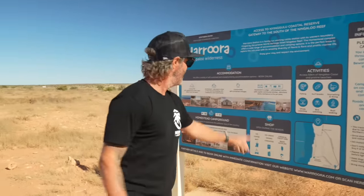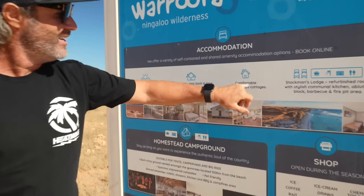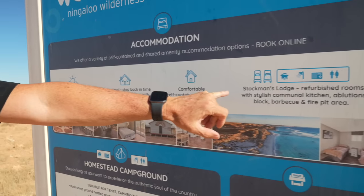Waroora Station, we are here. So again, we're going to point out too, you don't need a caravan and all that. They've got all types of stuff here. You've got luxury villas, you've got the homestead you can stay at, you've got little cottages, you've got the Stockman's Lodge. Don't worry if you don't have a setup, just still get out here. Let's go, come on.